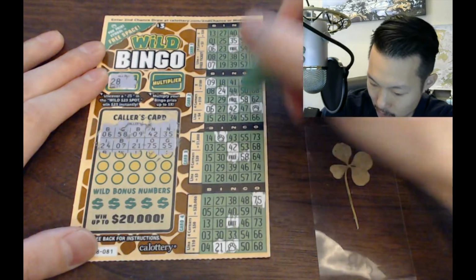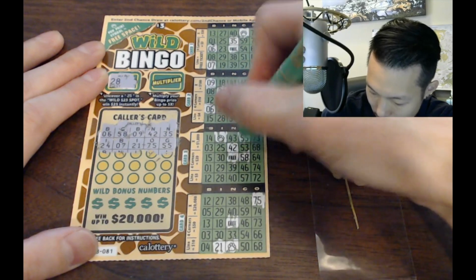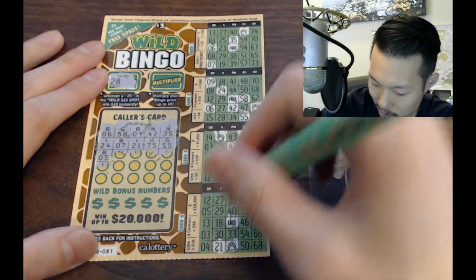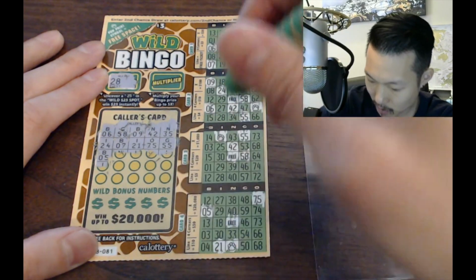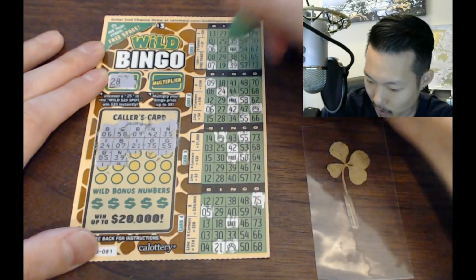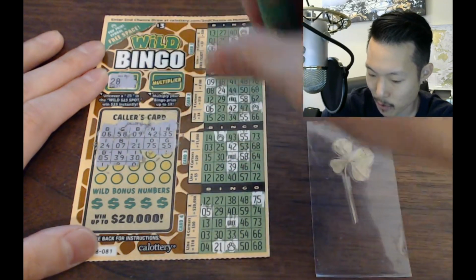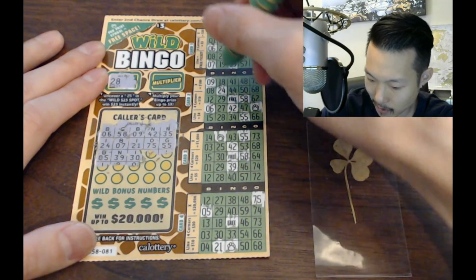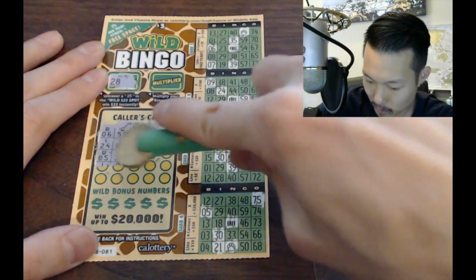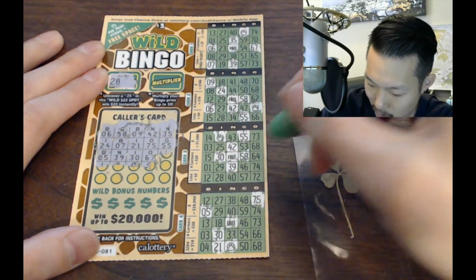G55. Okay. Scratch. Okay. Good. Next one, B5. B5. Yeah, I totally jinxed it here. N39. Okay. We're getting there. We're about halfway through. I-30. One here. Got O-67. We'll take it. Why not?